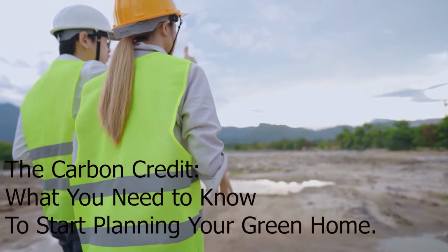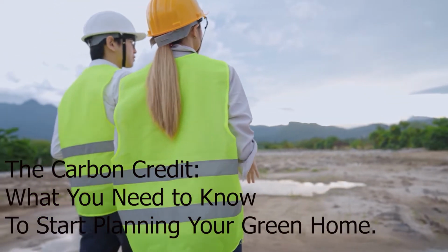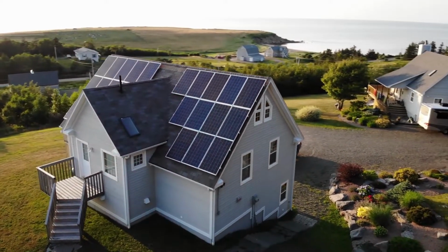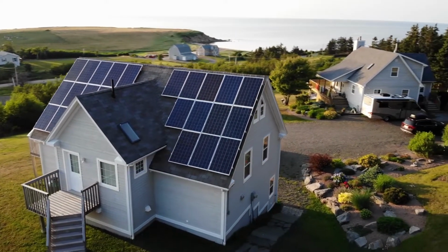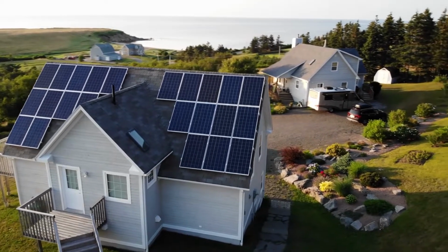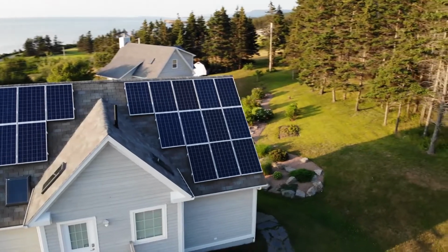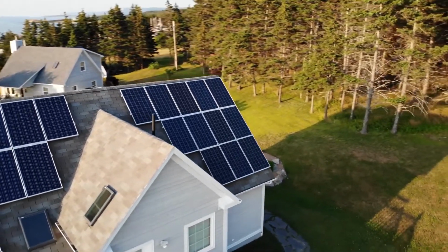The carbon credit: what you need to know to start planning your green home. Have you ever wondered how to create a green home without breaking the bank? In this post, we'll take you through the steps of creating a carbon credit for your home. After all, without a carbon credit, it won't be possible to build a green home without breaking the bank.